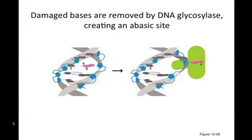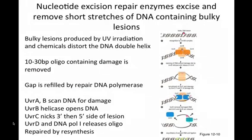Here, for example, is a G that's damaged. It's got some kind of methyl group, let's say, added to it. It's going to flip it out and remove that base, and so now you have an abasic site. So that's base excision repair. Then your polymerase can come in and use the correct template strand to repair it.